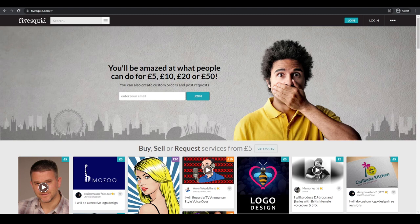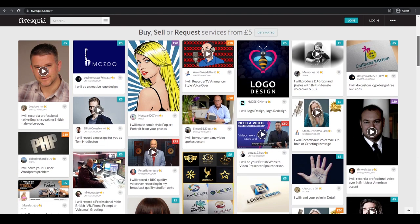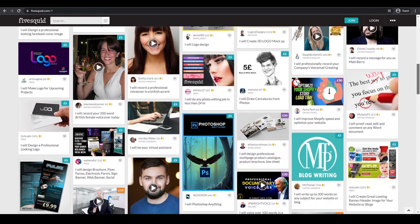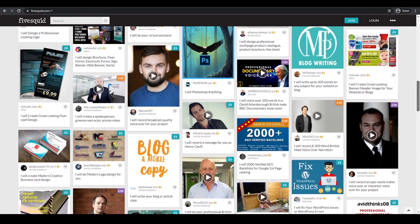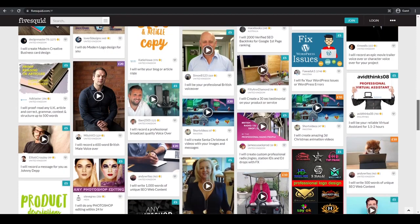So this platform is basically a place where people can buy and sell services. Most of the services will run you around $5, hence the name FiveSquid. You know, 5 quid, 5 pounds, $5, you get the gist. So if you scroll down, you should see a list of people advertising services that they offer. And no worries, because you don't need any special skills to make money on this platform. I promise. Just keep watching to find out exactly how.